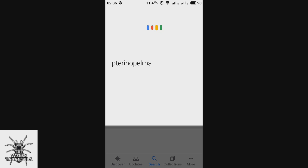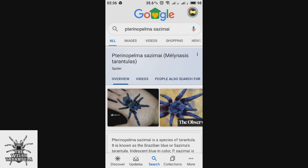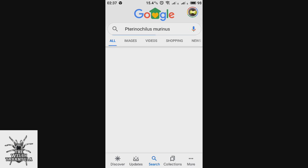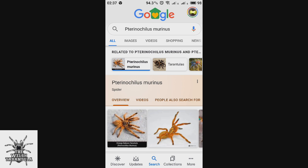Pterinopelma sazimai. Pterinochilus murinus. According to Wikipedia, Pterinochilus murinus is an Old World tarantula that was first described in 1897 by Reginald Innes Pocock.